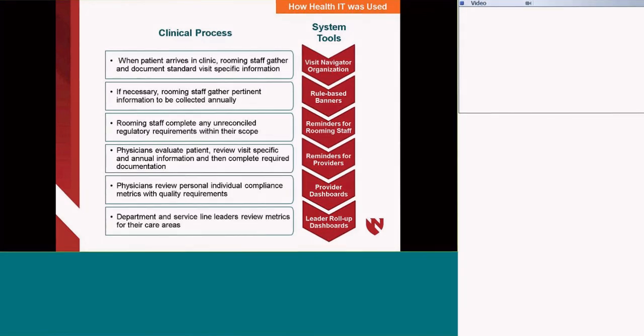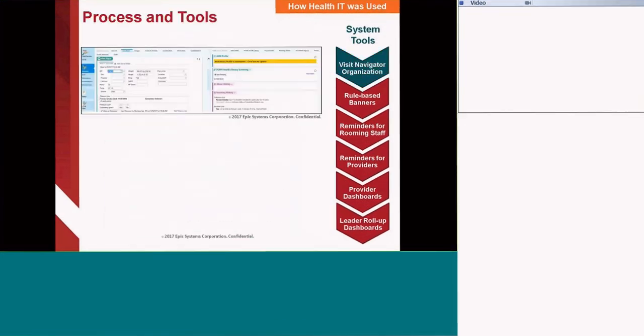So as Dr. Hussain mentioned, it was really important that we took into consideration the voice of the customer. And something that we heard really was that this process needed to be hardwired to address the need to understand what each of the measures were and how we could ensure compliance. So as you can see on the left-hand side of the screen here, we outlined the clinical process, and then we created system tools outlined on the right side of your screen that supported each step in that process. And this process starts from the moment the patient arrives in the clinic, from the rooming staff puts that patient into the room and documents some standard information, and then to the physicians evaluating, and then follow up after the patient has left to ensure we have the right metrics and data to review for both physician and physician supervisors to ensure that we're meeting those metrics.